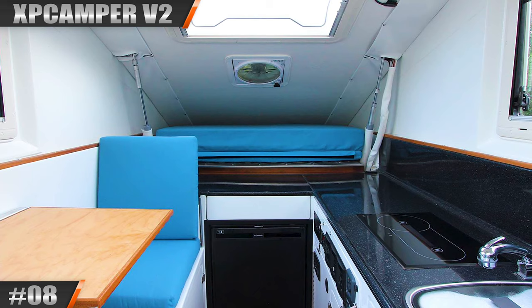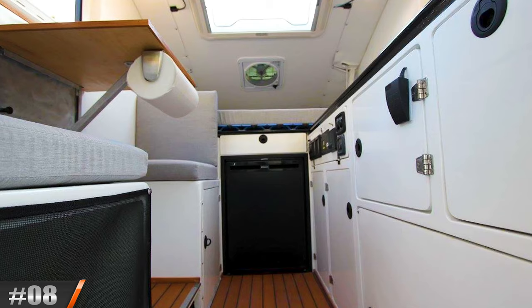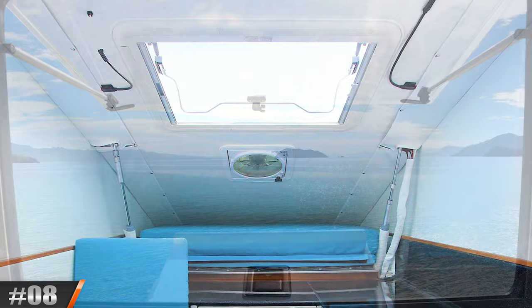The rear door opens to an interior that has a dinette area with seating for 2 on the left, while across from that is a kitchenette that includes a dual induction cooktop, sink, and a mini refrigerator. Sleeping accommodations are provided by a double bed and by modifying the bench seating. There are also 3 100-watt roof-mounted solar panels to provide power.